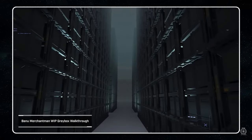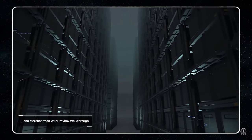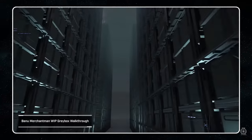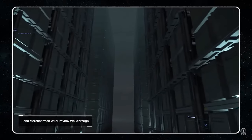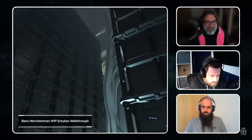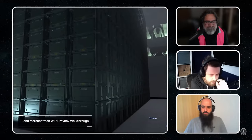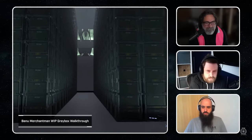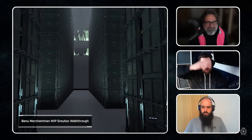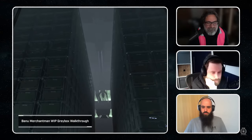And just the sheer volume of it gives you this cavernous, cathedral-like view of being stuck in the rafters of a warehouse worth of stock. Yeah, it gives you a real sense of how tall the ship actually is. When we get to the market, you get a glimpse of that, but it's not until you get into somewhere like this that spans the height, with the hangar above, that you see how big the ship actually is.